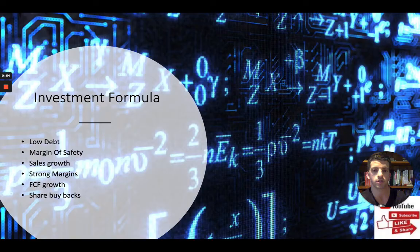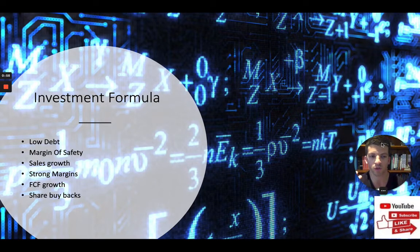The company's called Ovintiv, okay? And before we get into it, we're going to just quickly recap our investment formula. So when we're looking at high quality assets, we're looking for those with low debt, a margin of safety, sales growth, strong margins, free cash flow growth, and ideally, if we can get it, a history and a commitment to share buybacks, okay? In short, we want the management to be shareholder focused and providing value to shareholders over time.